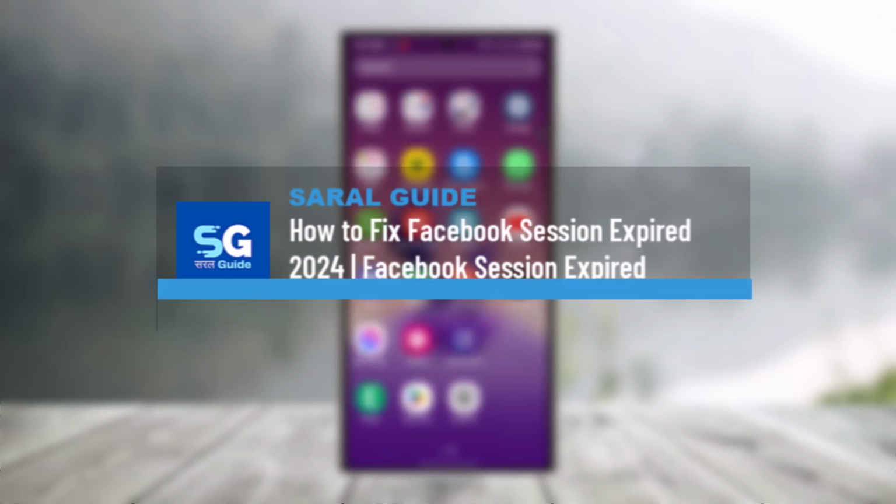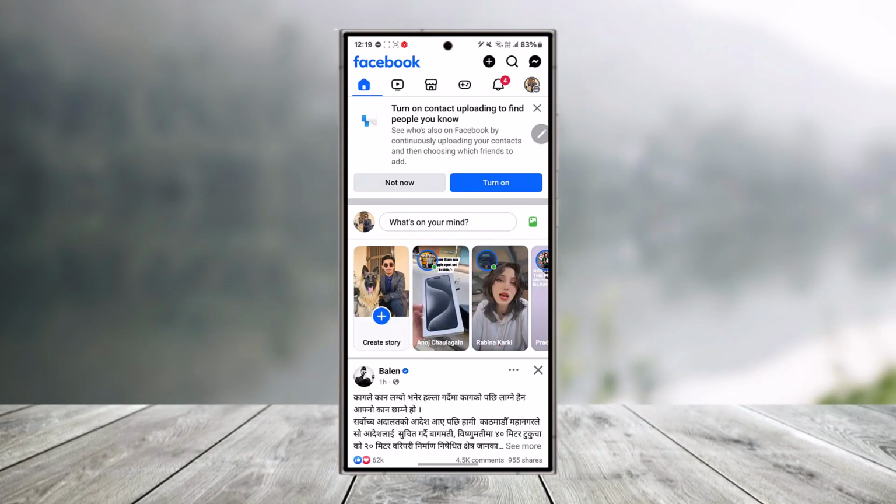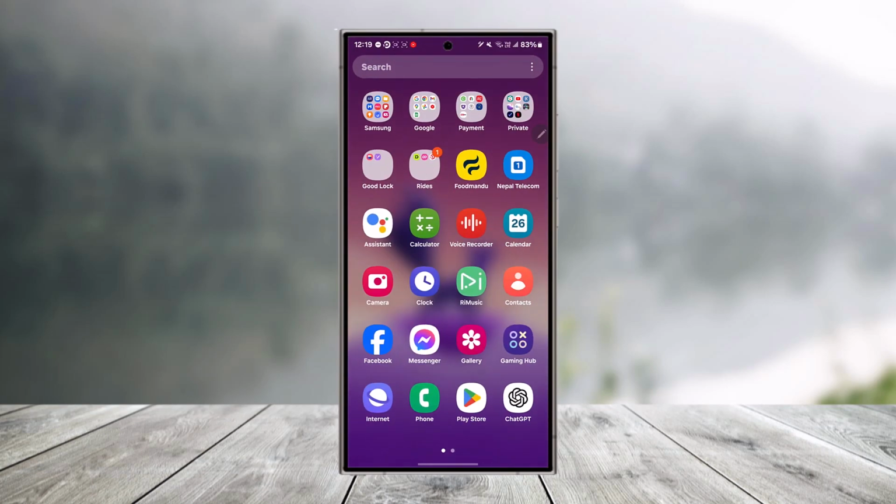So if Facebook is constantly logging you out, because one time Facebook had a server problem where they logged out everybody automatically, even if you logged in, Facebook wasn't working. So you want to make sure it is not a server issue. If it is a server issue, you might want to wait a couple of hours until hopefully they fix it.